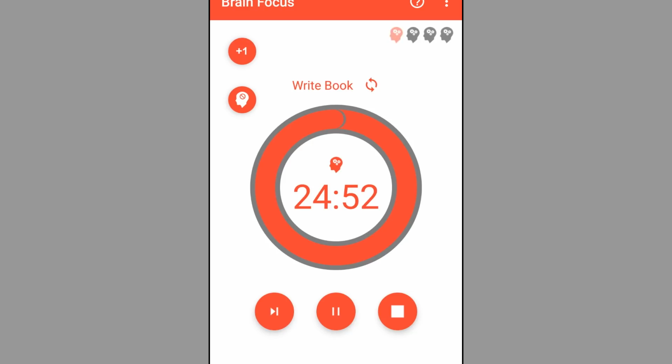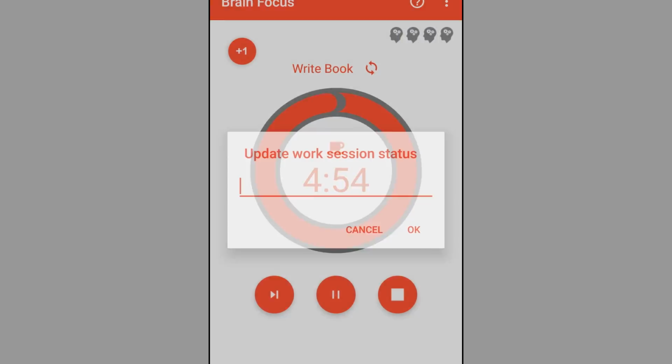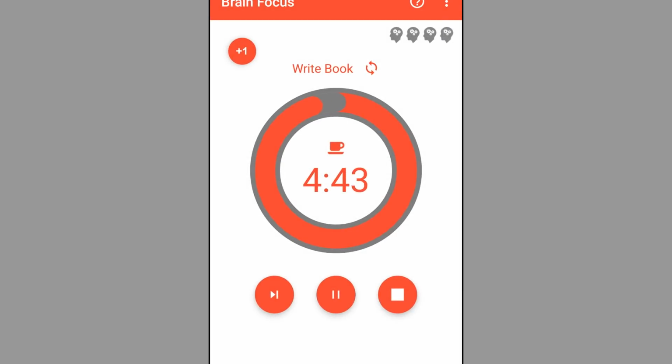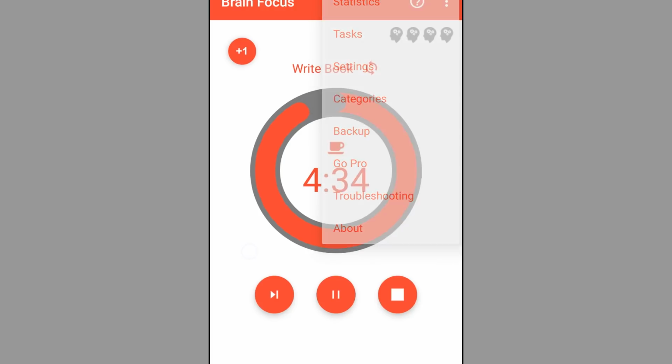So you can see here up in the corner these heads with the one head that is blinking red, and basically that just means you're on your first Pomodoro out of 4. And so once you finish that 25-minute segment, then you get to take a 5-minute break. So this can also help you to track your time and figure out exactly where you're spending your time. You can see here that it says write book. That would be the activity that I was doing at that time, but you could put in any different activity that you want and then track how much time you spent on each activity.